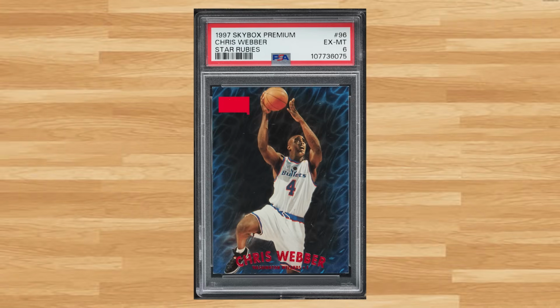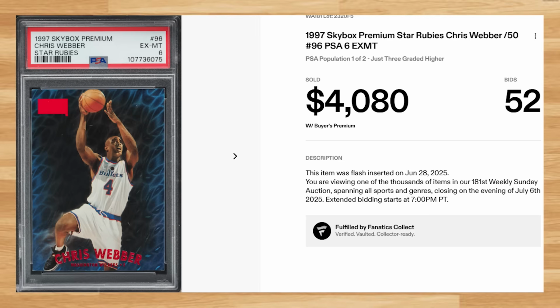Make that 4 straight newcomers to the list at number 21 with this 1997 Skybox Premium Chris Webber Star Rubies, card number 96. This was a PSA 6 that received 52 bids, and it sold for $4,080.